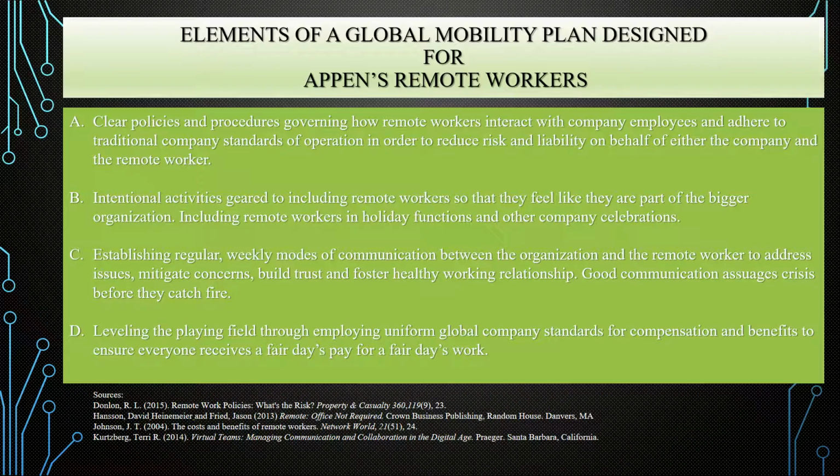A successful global mobility program for Appen's remote workers should encompass the following: clear policies and procedures that govern how remote workers interact with company employees and adhere to traditional company standards of operation in order to reduce risk and liability on behalf of either the company or the remote worker. Intentional activities should be geared to include remote workers so that they feel like they are part of the bigger organization. Including remote workers in holiday functions and other company celebrations is critical.